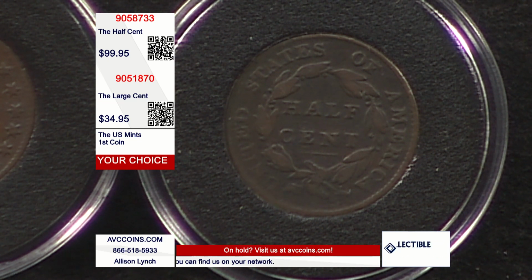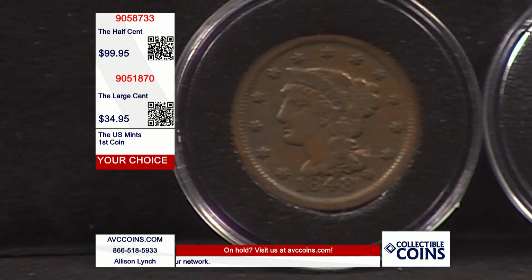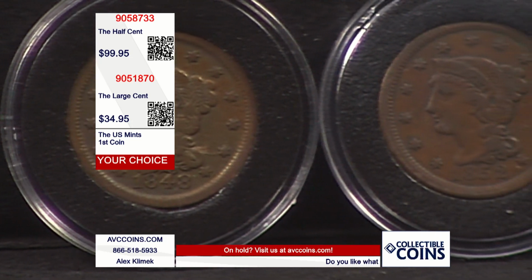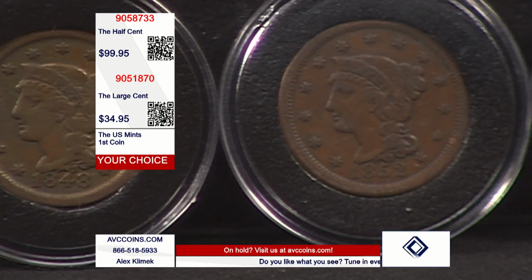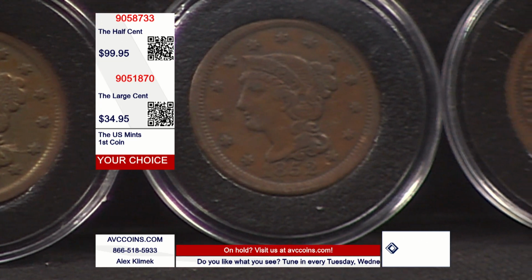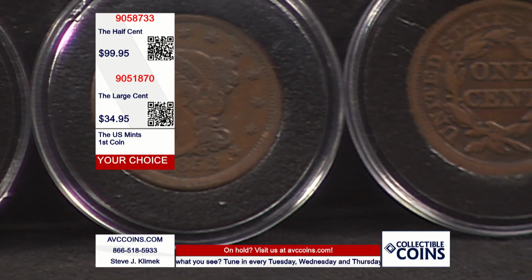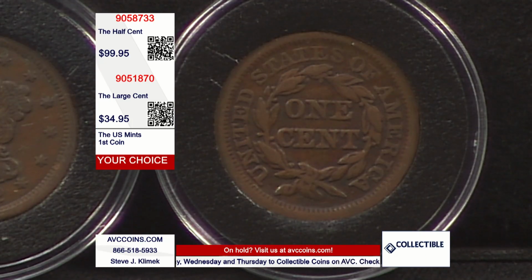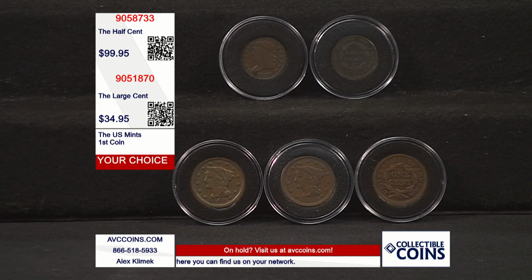Well, tonight we have a great selection of half cents and large cents. So if you're buying multiple half cents, you just love the idea of the smallest legal tender denomination ever, 1/2 of a cent, but it's the size of a quarter and it's copper, and we're talking about 170 years old. What a great deal. We got many different dates in stock at this particular point. My half cents range from the early 1800s upwards of the 1850s. So it's a smattering of dates.